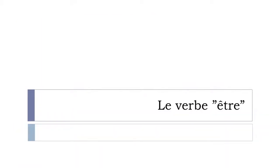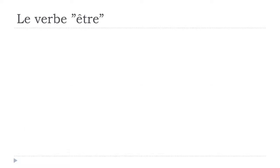And we'll discover a quite important thing, because it's a verb, and it's the verb être. Être means to be. As in many languages, to be is quite useful, just for a simple reason: you tend to use it quite often, and we can use it to construct some composed tenses that we'll see a bit later. So let's see how it goes in the present form.